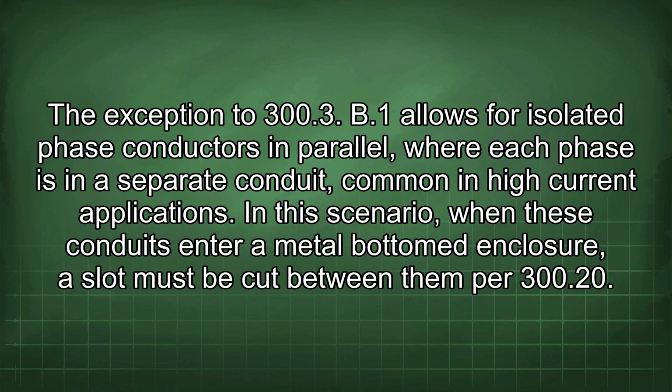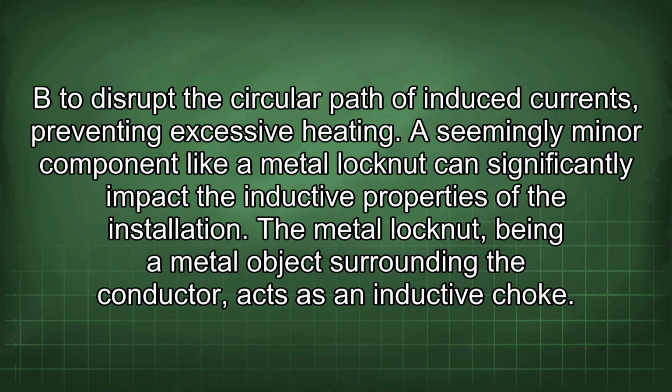The exception to 300.3(b)(1) allows for isolated phase conductors in parallel, where each phase is in a separate conduit, common in high current applications. In this scenario, when these conduits enter a metal-bottomed enclosure, a slot must be cut between them per 300.20(b) to disrupt the circular path of induced currents, preventing excessive heating.